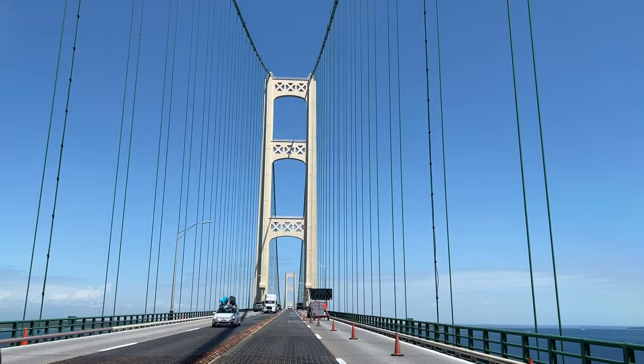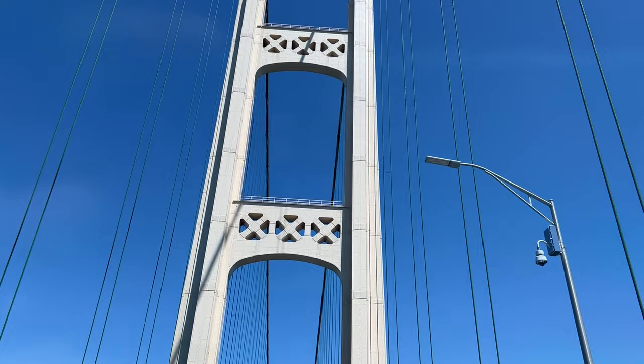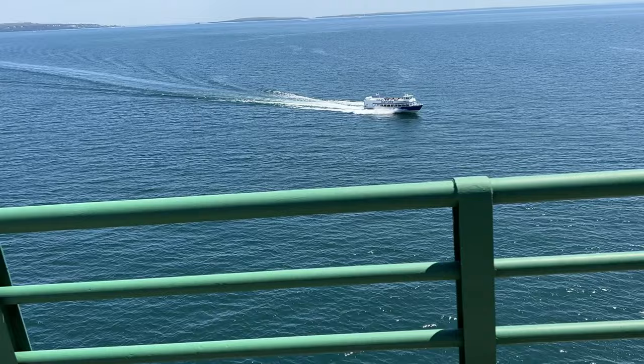And crossing the Mackinaw Bridge is always exciting, as usual to me. And I always like to include a little bit of footage, just for those folks that know what it's like to go across the Mackinaw Bridge, or those that aren't familiar with it. So we have, I think it's Shepler's ferry there that was, I believe, doing a Mackinaw Bridge tour underneath there.